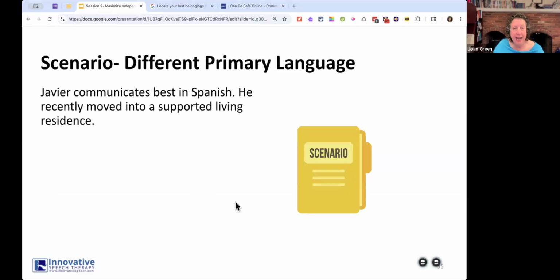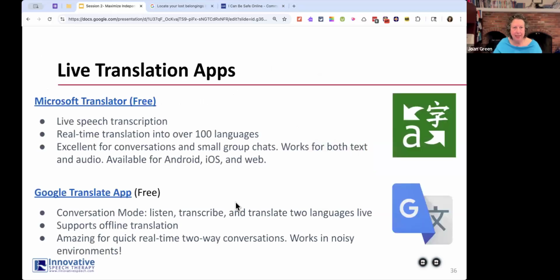So here's another scenario. Javier communicates best in Spanish. He recently moved into a supported living residence. So what might he need for maximum independence? On all of our phones, we can download live translation apps, and they've gotten better and better. Microsoft Translator and Google Translate, I think, are the two most popular. They're both available on all types of phones, and they're totally free. You can use them to either type or talk, and it automatically, instantly shows you the translation in the language of your choice. And there are lots and lots of languages.